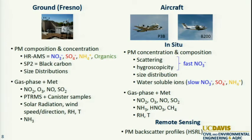So what did we have available during these studies? On the ground site, we had a high-resolution aerosol mass spectrometer that allowed us to make high-time resolution measurements of particle composition, at least the non-refractory particle composition. That includes major inorganic ions, nitrate, sulfate, and ammonium, as well as organic aerosol. We measured black carbon at the surface as well, and size distributions, and a whole bunch of other things: particle scattering, particle extinction, total PM.